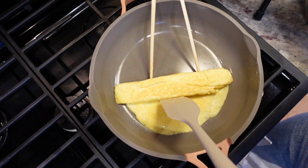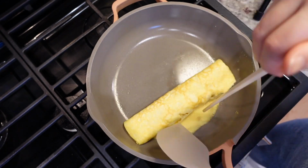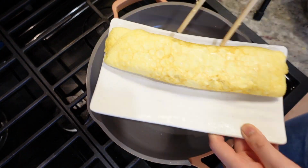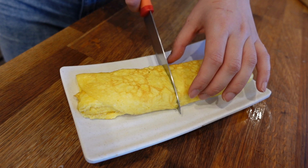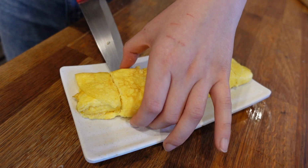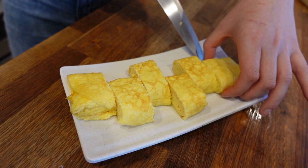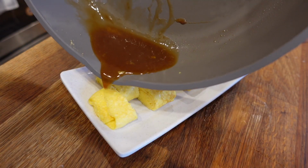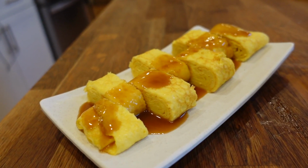Keep repeating the exact same thing until you're out of egg paste and just simply roll them up together and take it out of the pan. I like to pre-cut my tamagoyaki for serving. It's just my preference because it looks better on the table since I'm not the only one eating it. But if you're just making this for yourself, you can eat it with a knife and then you don't need to pre-cut it. Put it on a plate, then pour the sauce on top and done! The egg tofu tamagoyaki is ready.